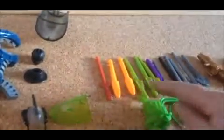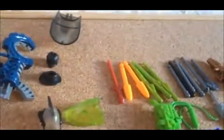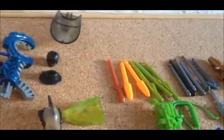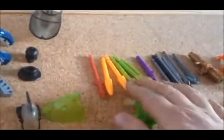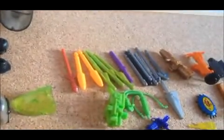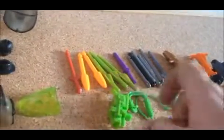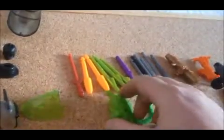Then we've got a whole array of missiles. This one has DC Batman written on it. Oh, DC Comics, sorry, 1996. The rest of them I've no idea. These ones I think come with a G.I. Joe vehicle that I picked up. I've got all the legs for it, so I think they might be theirs. And I think a couple of these bits clip onto it. But I'm not 100% sure.